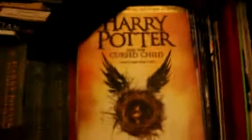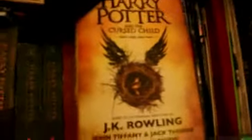Yeah. I have every Harry Potter book, including The Cursed Child, which is not as bad as people say it is. I actually really like this book. It's different. I actually kind of wanted to do a video review on it a while ago. If you guys still want it, I'll make it.